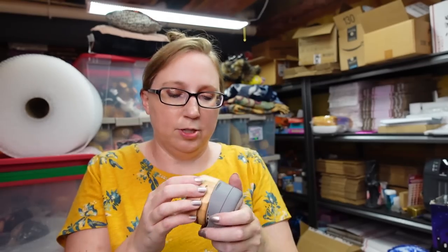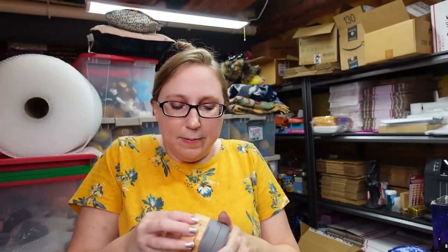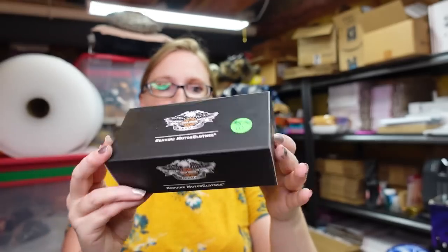So I'm not entirely sure what it's used for yet. I gotta look it up. So if anyone recognizes that, let me know. I thought maybe it was for dishes at first, but the soft bottom kind of blew my mind a little bit. This next item was a pair of Harley Davidson sunglasses.